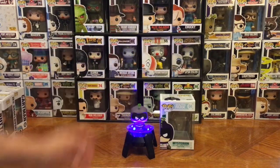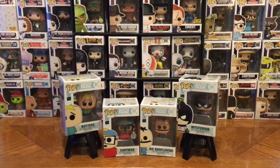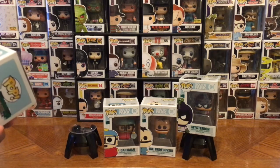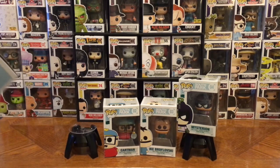So excellent. All right, guys. So that's everything. That is the first full lineup of the South Park figures. Well, I say first full lineup, but that's all that's available right now. There is one more coming out that is part of this lineup, but it has not been released in stores yet. It is not here yet.